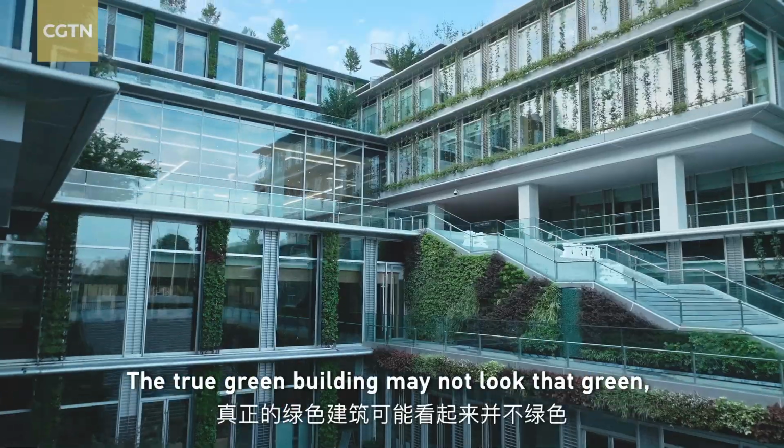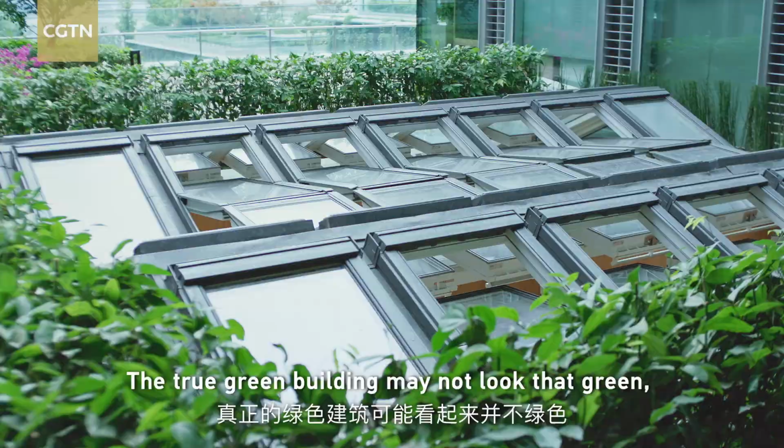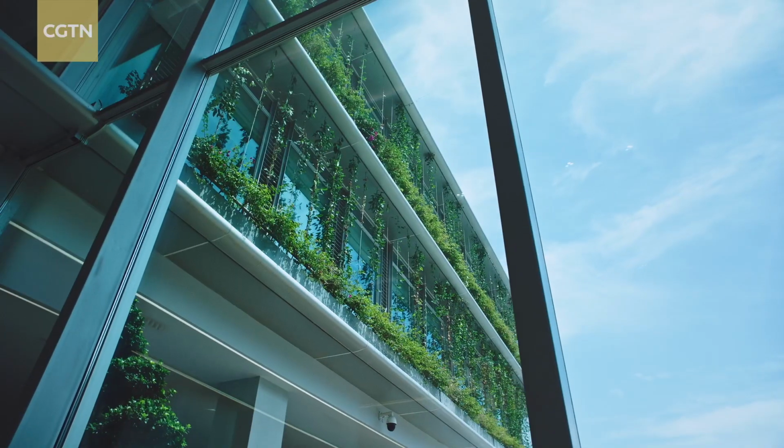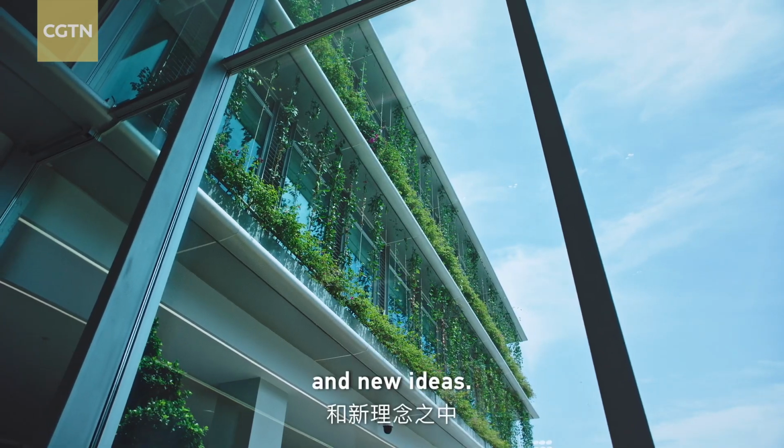The true green building may not look that green, but the green is in the new technology, new designs, and new ideas.